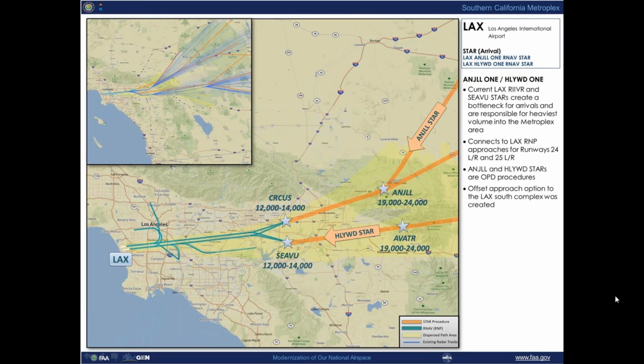The current River and Seaview stars create a bottleneck for arrivals and are responsible for the heaviest volume into the Metroplex area. The star connects to the RNP approach for runway 24 left and right and runway 25 left and right. The Angel and Hollywood stars are OPD procedures. Additionally, an offset approach option to the Los Angeles South Complex was created.